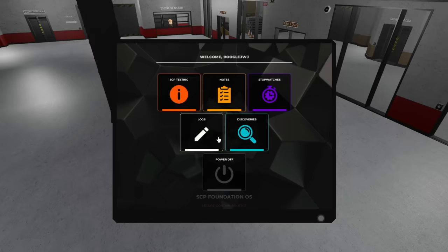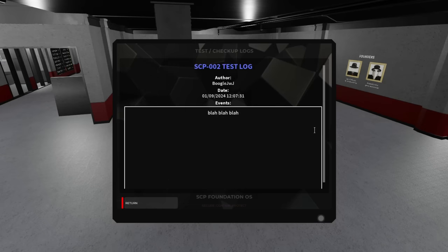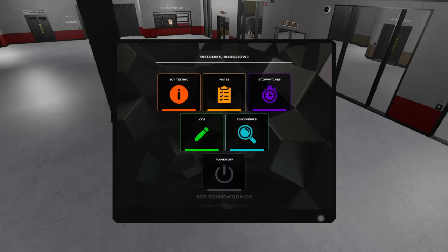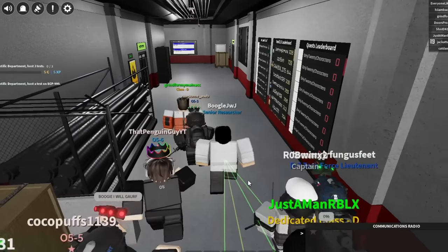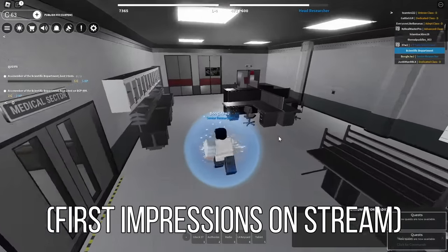Then we have logs, which I'm guessing are for the previous tests or for the previous notes that you had before. And overall, this new tablet is very useful. Every feature it offers goes hand in hand, and this adds so many more layers to roleplaying. Let me join scientists and test on you people, let's do this.